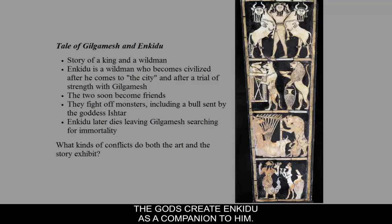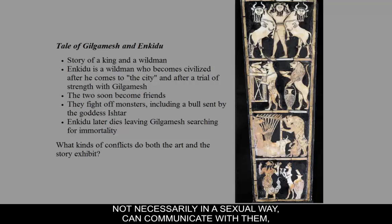The gods create Enkidu as a companion to him to sort of civilize him in a strange way, even though he's the king of the city. And Enkidu is this animal human who runs with the wild beasts, sleeps with them, not necessarily in a sexual way, can communicate with them, can speak with them. Now, what happens with him?